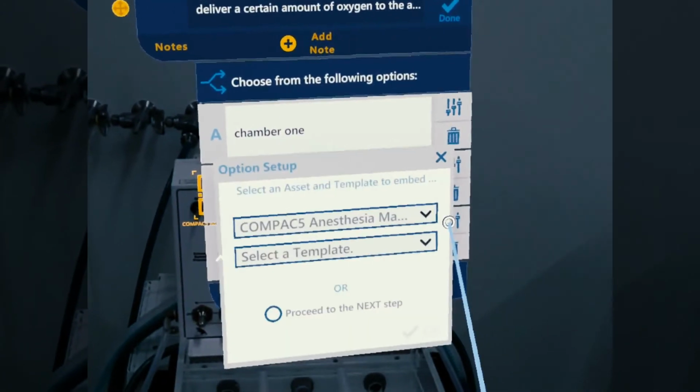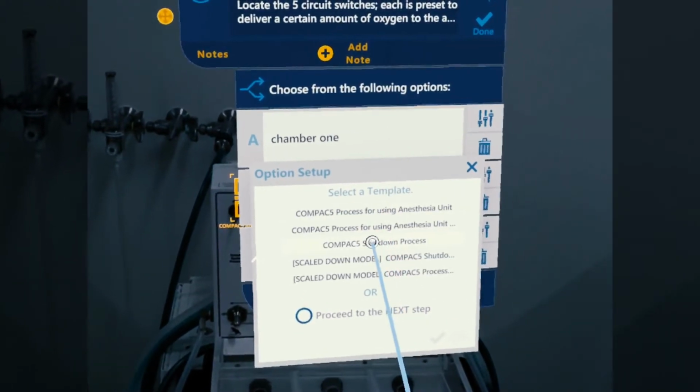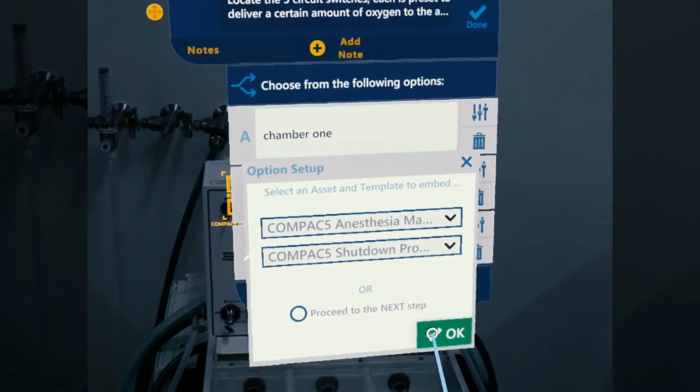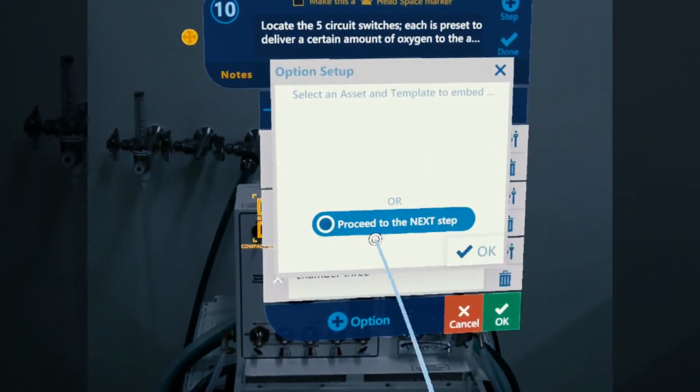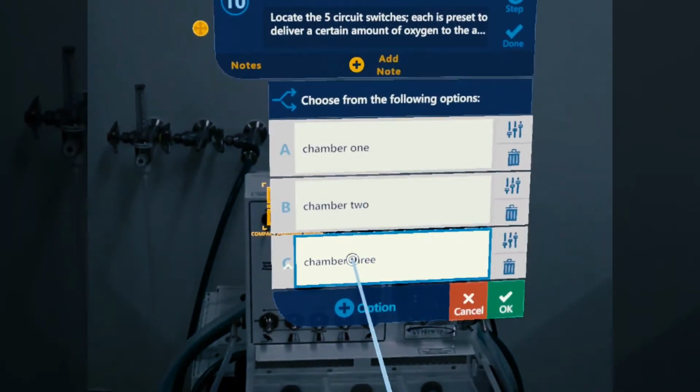The Choice Notes feature allows trainers to designate multiple paths for operators to choose from, depending on the job or environmental conditions. Choice Notes allows the operator to continue to the next step, go to a sub-procedure, or link to an existing template on the current asset or another registered asset.